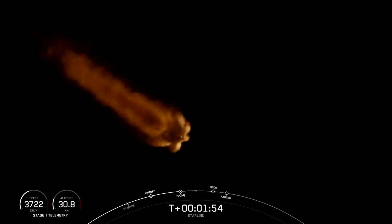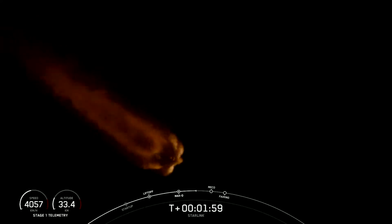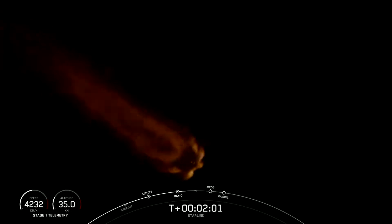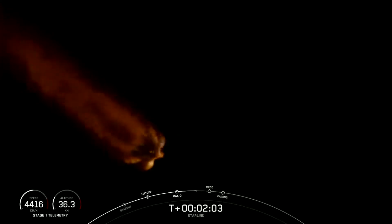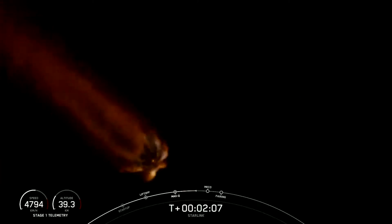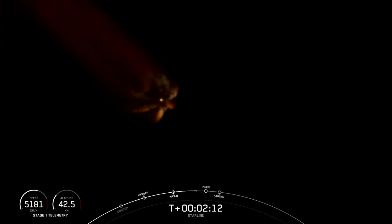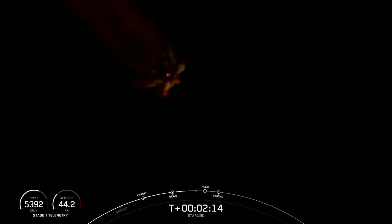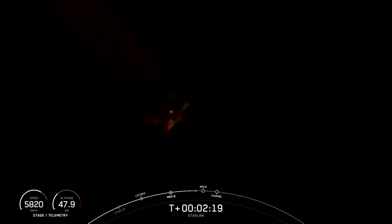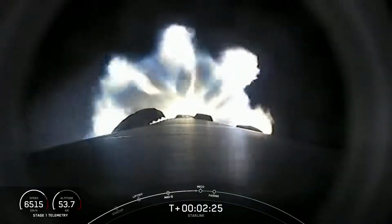So for MECO, we shut down all 9 of the engines, and that slows the vehicle down in preparation for that second event, which is stage separation. Stage separation is where the first stage separates from the second stage, and first stage will begin its journey back home, heading towards our drone ship Just Read the Instructions, while stage 2 continues on its journey with the third event, SES-1, or second engine start 1. And that is where we light up that MVAC engine, and it propels the second stage along with the Starlink satellites towards its drop-off orbit.